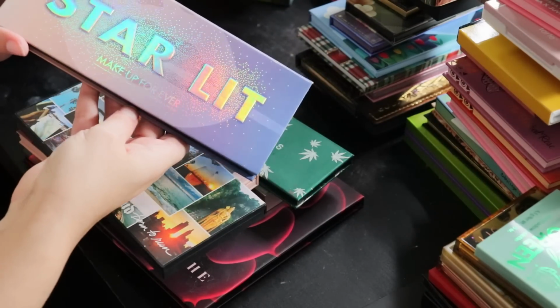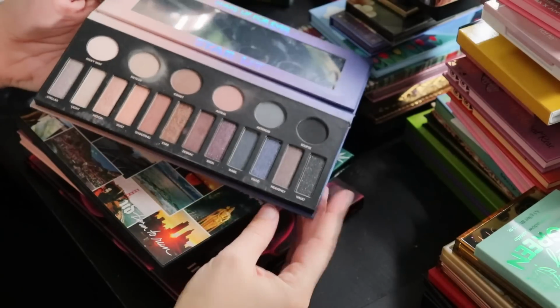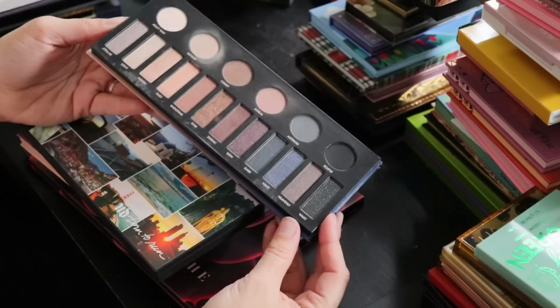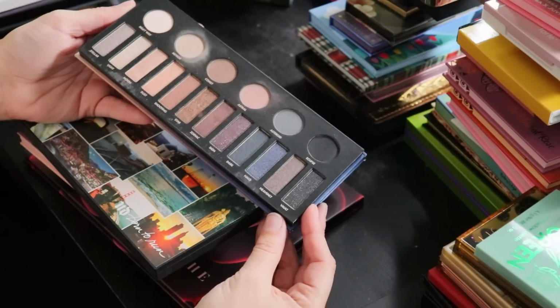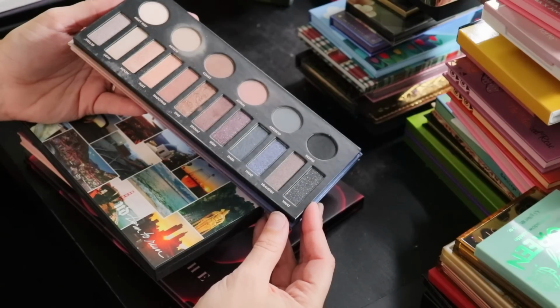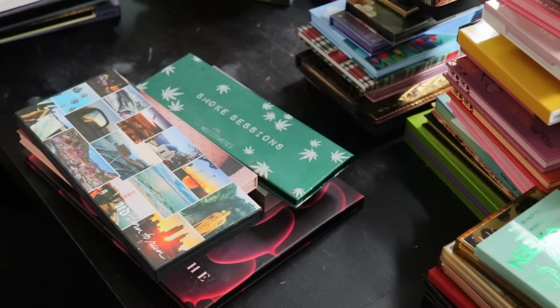This one here is from Makeup Forever. This is the Starlit palette. It's just so dull, frankly. It reminds me of a Naked palette from Urban Decay. I like that it's nice and cool toned, but I do have other cool toned palettes. This one just doesn't bring anything special to the table, and it's just kind of dusty, frankly. So it's not inspiring, and I just always overlook it.